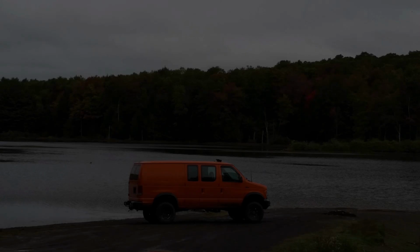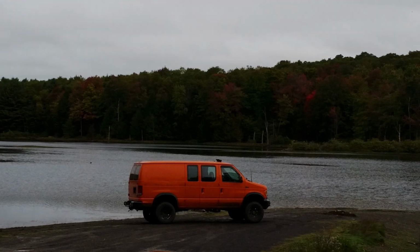There are other systems that are DIY, stuff like that, but if you are interested in that, I strongly suggest going on Expedition Portal or another site like that. I am going to drop the link to my Expedition Portal build. So if you want to see this get built out, that's the place to go. Read it through, and you'll see this start from an orange, rusted out cargo van into this.